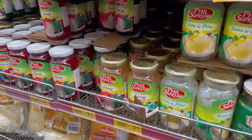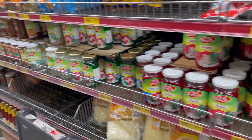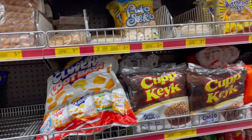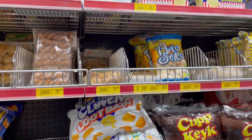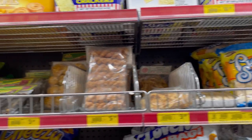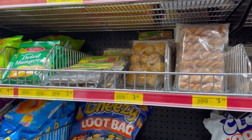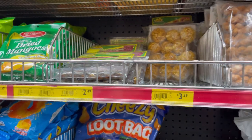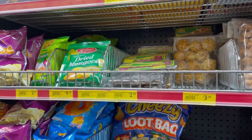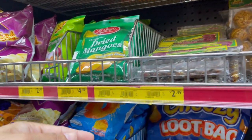Mga sago, gulaman, kaong, kakaibang kaong, meron ding buenas. Cupcake, $4.49. Puto seco. Coconut milk biscuit. Oh, $5.09. Uy, shakoy, oh. $5.79. Wow. Unsa pa na isa? Puff rice. Ay, ampaw. Ampaw, $3.39. Oh, gilingin ba? Katong square, oh. Ay. Sambag, oh, sampalok.